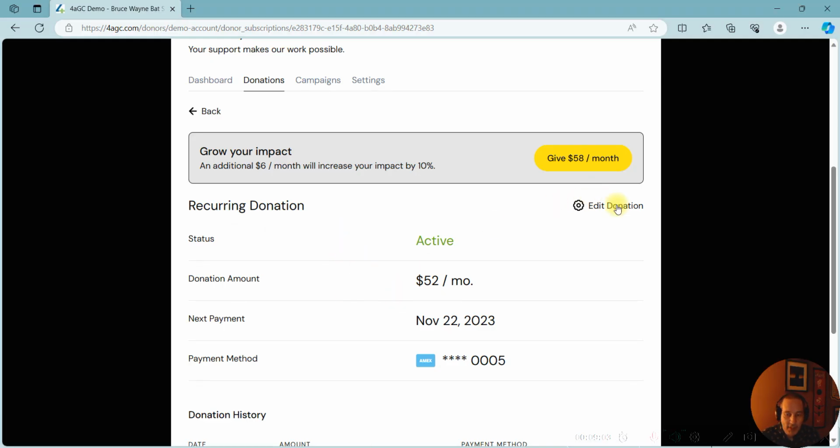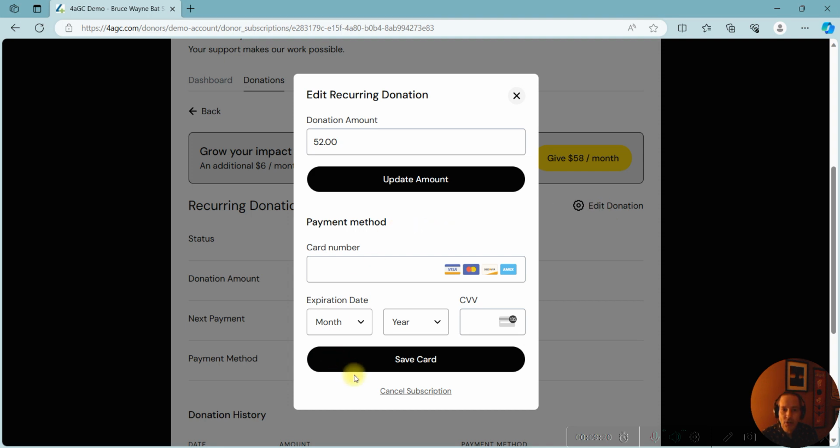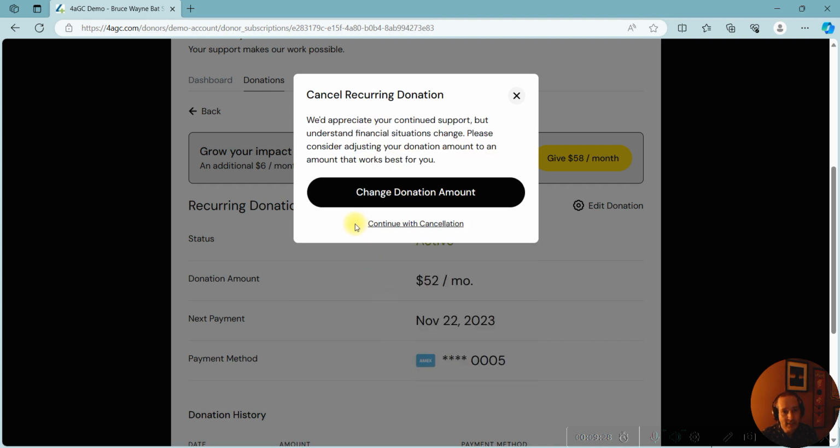So the other big thing that can come with self-service is cancellation. Now, we don't want donors to cancel, but it's imperative that we make it easy if they choose to do so. And we certainly are doing that here. On that edit screen, you'll see that there is a link at the bottom. It's not too prominent, but they can find it to cancel the subscription. When they click that, we understand that financial situations change, but we want to offer them the opportunity to downgrade instead of cancel.